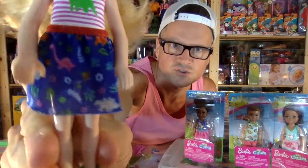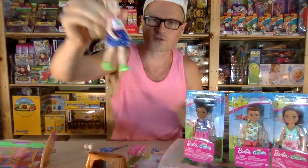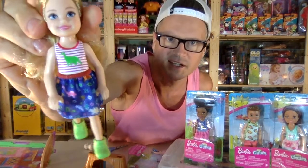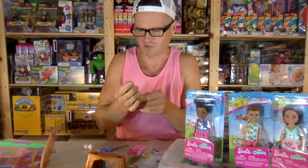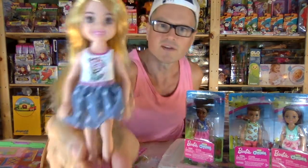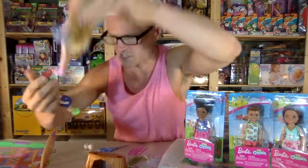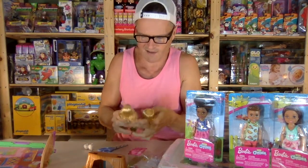That t-shirt looks so cute. Oh, with dinosaur vegetation on the skirt, too. And of course, she's got green little shoes to match the dino. What kind of dinosaur is that? Is it a brontosaurus? I believe that's what that would be called. And a polka dot with pink trim on that, and she's got little sandals on. Man, she's cute. They're cute, and I love that she looks different.